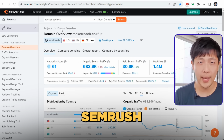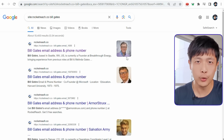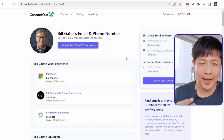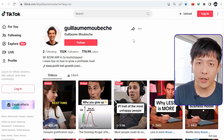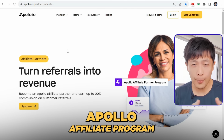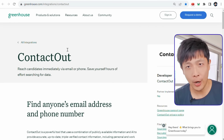I'll study their marketing. Tools like SEMrush can tell me where competitors are getting their traffic from. RocketReach, for example, gets a lot of traffic from Google for pages that provide contact data for people like Bill Gates. So we decided to create our own page for Bill Gates' email. I can study my competitors' advertising copy on the Facebook ad library, for example, Lucia. I can study social media accounts and learn from their content in order to create our own content. I can look at Apollo's affiliate program in order to create our own affiliate program and sign up partners like Greenhouse.